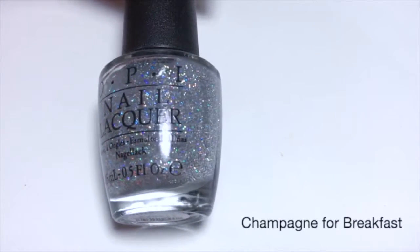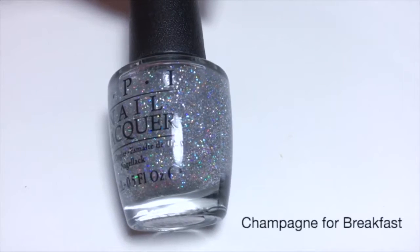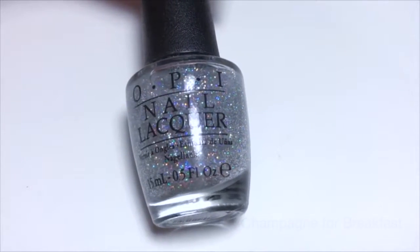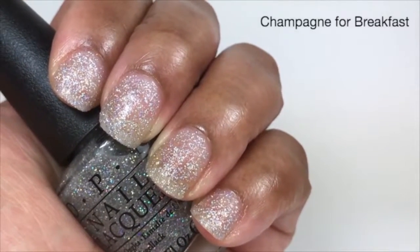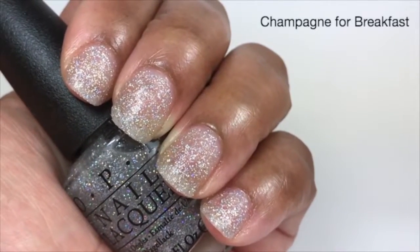The next polish is called Champagne for Breakfast, and it's a glitter polish, and it has hollow glitter bits of every color you can think of. And this is the hungriest glitter polish I have ever seen because it will eat through any top coat.